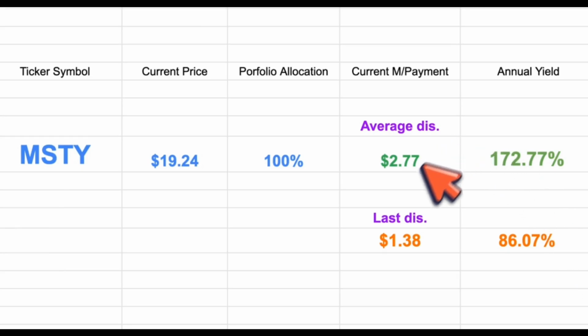If we take our average distribution of $2.77 with the price of today, which is $19.24, our yield is 173%. And the last distribution they paid was $1.38. If you take that with the price of today, $19.24, that is an annual yield of 86.07%. Now we're going to look at our spreadsheet to see how much $1,000 is going to get you to a $1 million portfolio using those two yields. The first is going to be on average distribution. The second one is going to be on the last distribution they paid.